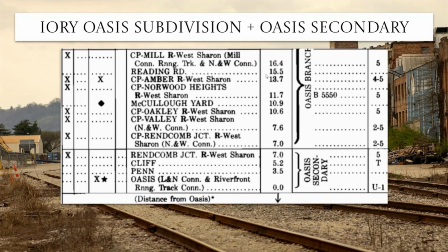To start off, let's begin at the Oasis subdivision. This is my favorite line in the city, to be honest. I worked in Linwood for a couple years, right outside of Undercliff Yard, before the realignment. And let's just say I really enjoy the dinner train and the stone trains.